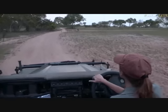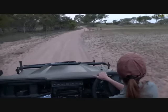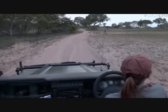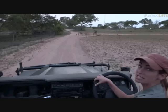And in fact, the biggest peak is now at the end of November, and we're going to see more and more and more of these little creatures. I'm hoping that after we're finished here with this little Impala lamb, we're going to do a tour of quarantine.